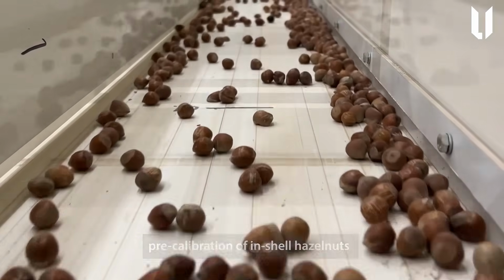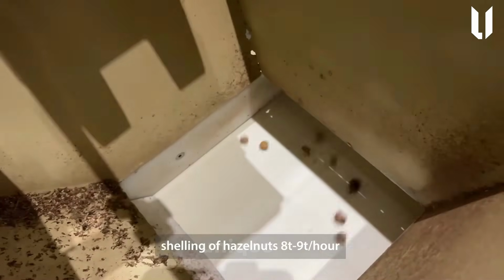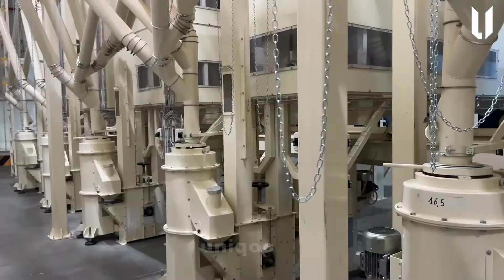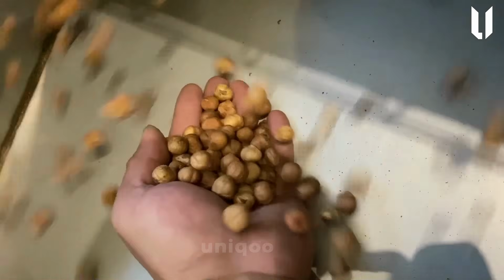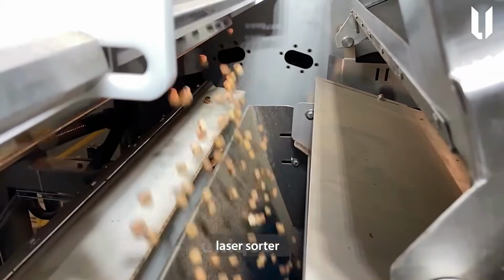Next, the hazelnuts are dried to reduce moisture and extend shelf life. Once dried, the nuts are cracked open to extract the edible kernel inside. After cracking, the hazelnuts can be roasted for enhanced flavor. Whether for snacking or use in products like chocolate spreads, the roasting process adds depth to the flavor.